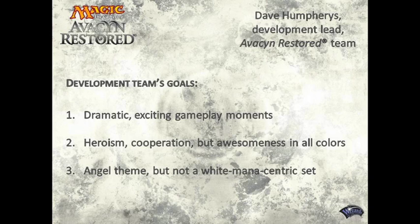Yeah, we have shown you a lot of white cards, but the mechanics that we've shown you so far and the ones that we're going to show you to come are not confined to white. You'll see in the next couple of weeks how far those mechanics spread out, but one way in which we prevented this from being too white mana centric was to make sure that the other colors got some of that sauce as well.